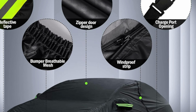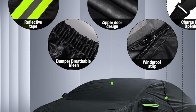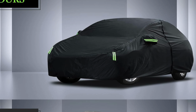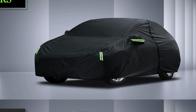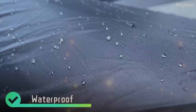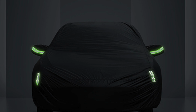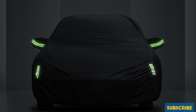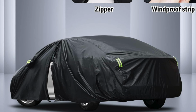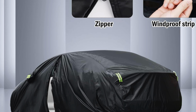This lightweight yet durable car cover is equipped with wind-resistant features, including adjustable straps to secure it against strong gusts, and a convenient zipper for easy access to your vehicle without removal. Plus, reflective stripes enhance nighttime visibility for added safety. The Migaven Car Cover isn't just practical. It comes with a handy storage bag, making it easy to fold and stow away. Perfect for all seasons, it is indeed the best car cover for hail protection on the market. Transform your car's outdoor experience today with Migaven.